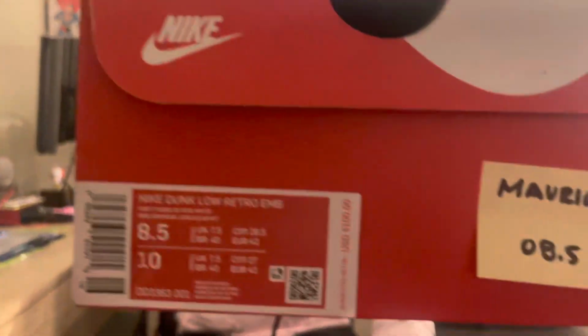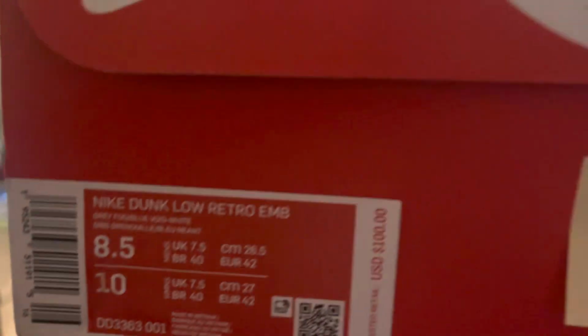Anyway. Nike Dunk Low Retro EMB. Color is gray fog, blue void, white. Suggested retail price is $100. Size 8.5. So you know what that means. Personal pair. No reseller here. Don't mind my name on that. Just guarantee my pair. But anyway.